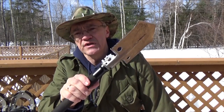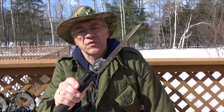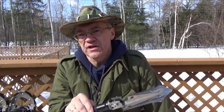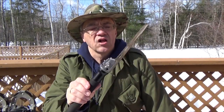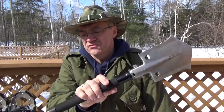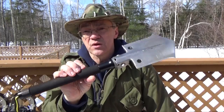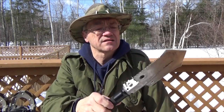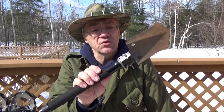And then there's a saw blade on one side. Now I've tried sawing things, but because of the curvature of the shovel, it can't saw through anything very thick. But anyway, it's good for chopping. And this is basically the closest thing to a self-defense weapon I have in my pack, and I carry this around pretty much every time I go out.